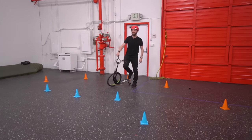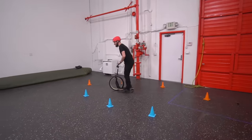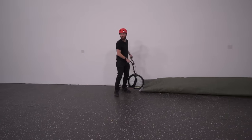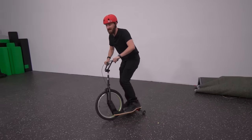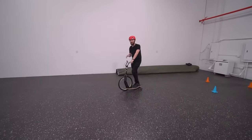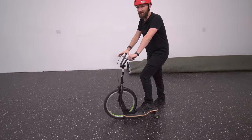Okay, so this one takes some finesse for real, because if you lean a little bit too much, you're falling out from under it. It either needs to be tightened or you just need to get really good at it with some finesse. I don't like it. It's like watching a clown on a clown bicycle. There's this weird kind of delay to turning. When you start to realize you want to turn, it's already too late.